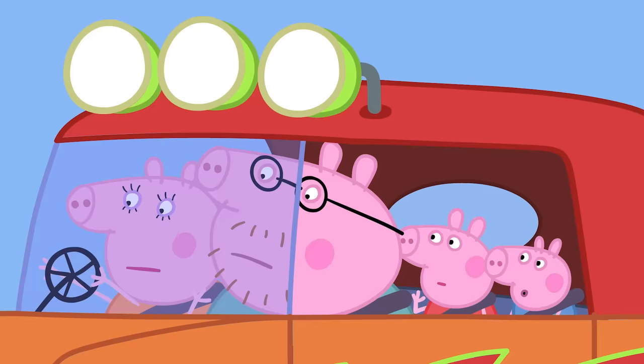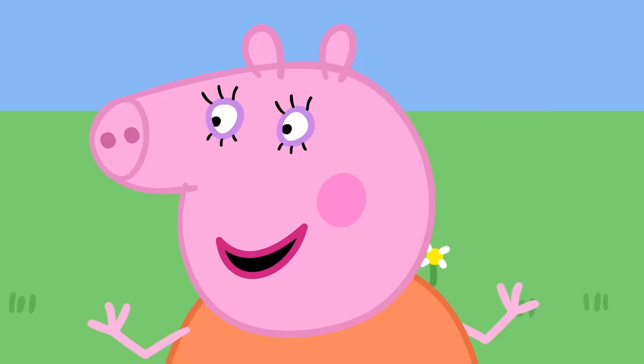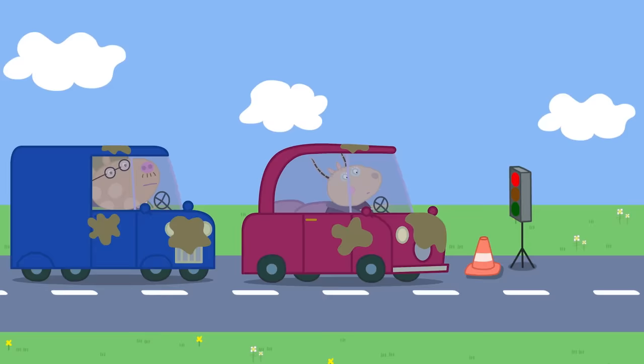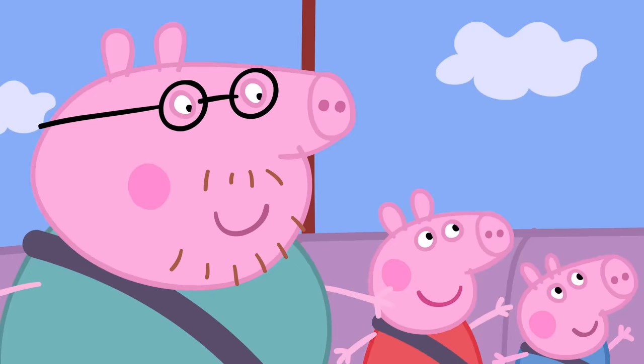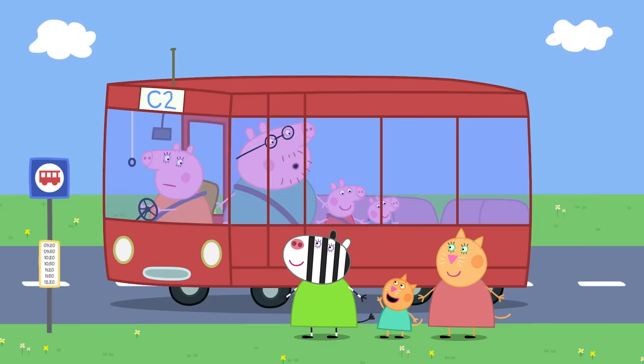I think a monster truck might be a bit too tough for what we need. Sorry. What about something nice and spacious, like this bus? Mummy Pig likes the bus very much. It's ever so roomy and peaceful. Oh dear. But everyone thinks it's a real bus.